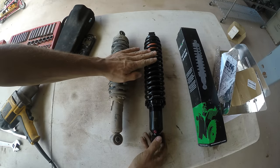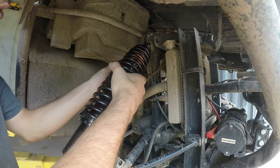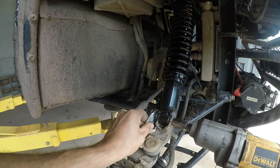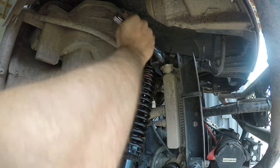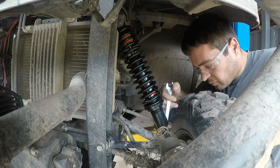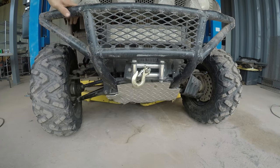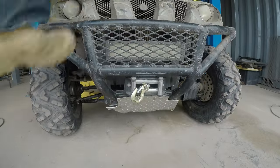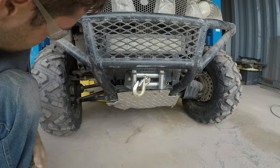All right, so here's the original shock, and here's the aftermarket shock I ordered. This is supposed to be 10% stiffer. All right, let's see if this thing feels any stiffer. I don't know, it feels about the same. Well, let's see if it's sitting any higher. No, exactly the same.